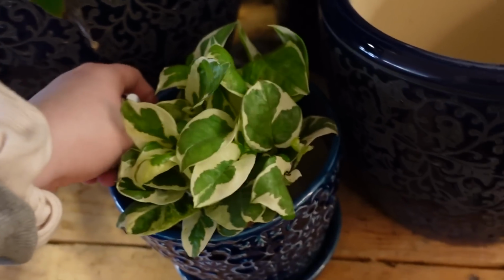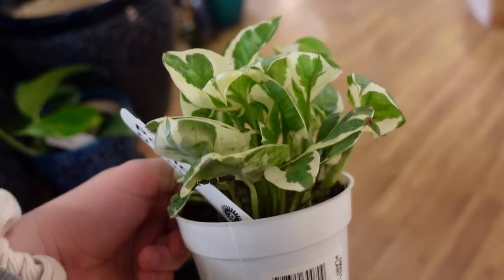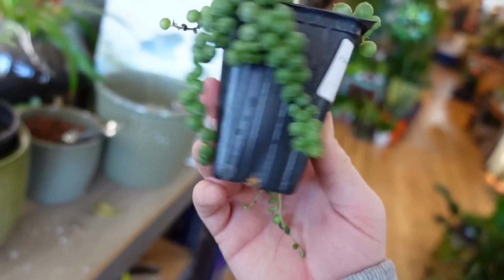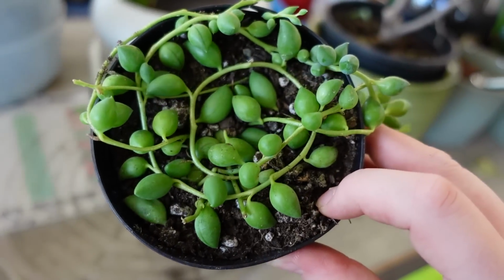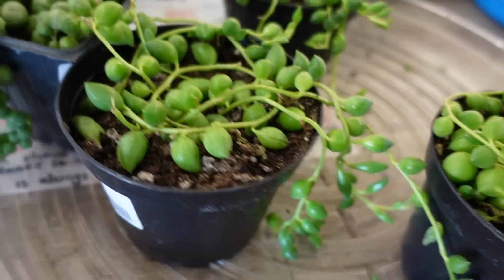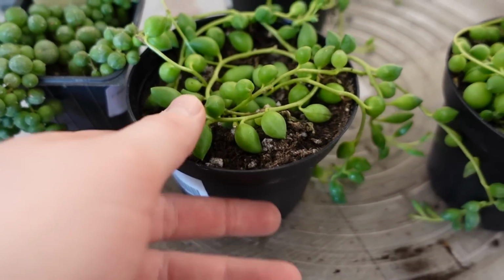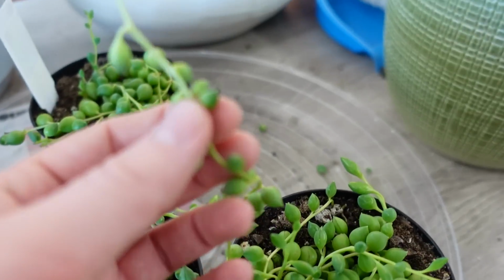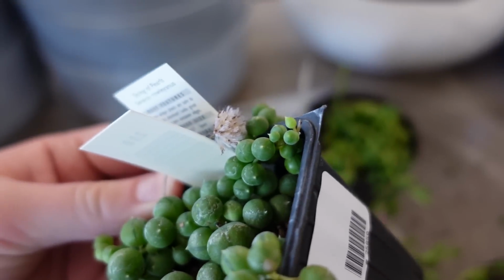Over here we have a little Pothos and Joy. She looks very nice for $9.99. Very cute. We have a cute little $5 string of pearls, which is actually probably the best looking and cheapest price I've seen. And it is next to a string of grapes. These are actually two different plants, but they look similar. You can tell because these ones are perfectly round and these ones are teardrop shaped. And sometimes they're not called string of grapes, sometimes they're string of tears. I don't know the exact species names, but I do know for a fact that these are not the same plant. And there's a little string of pearls flower if you've never seen one before.